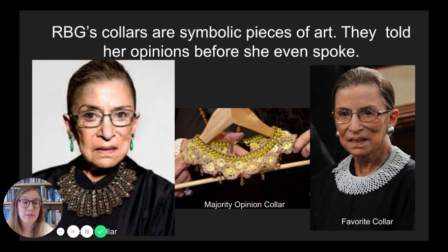Now, if she was going to deliver an opinion that she agreed with, she wore the collar in the middle. This is her majority opinion collar, stating that she agrees with the opinion that the court is delivering. And then on the far right is the one that she kind of wore every day and was just her favorite collar for its simplicity and femininity.